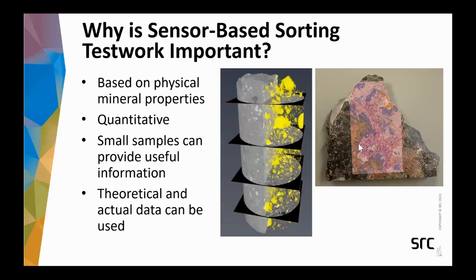So why is sensor-based sorting test work important? Going back to Harold's presentation and how you classify the ore to determine whether or not sensor-based sorting is applicable and what type of sensor is right for your given application. Here today, we're going to look at lithium. But what SRC brings to the table is a methodological approach where we base everything on the physical mineral properties. So you get quantitative data that helps support the outcomes that the sorter is providing.